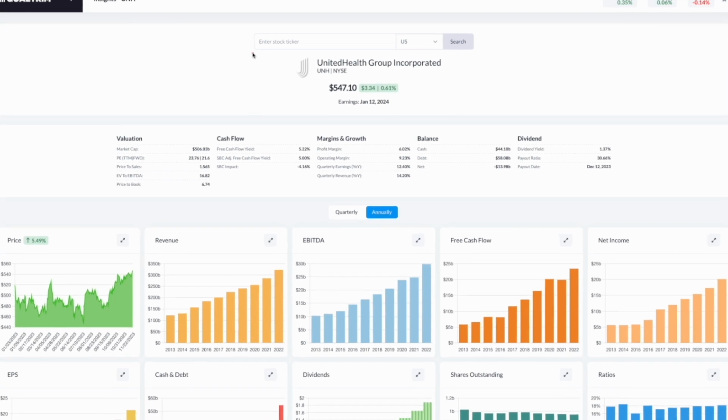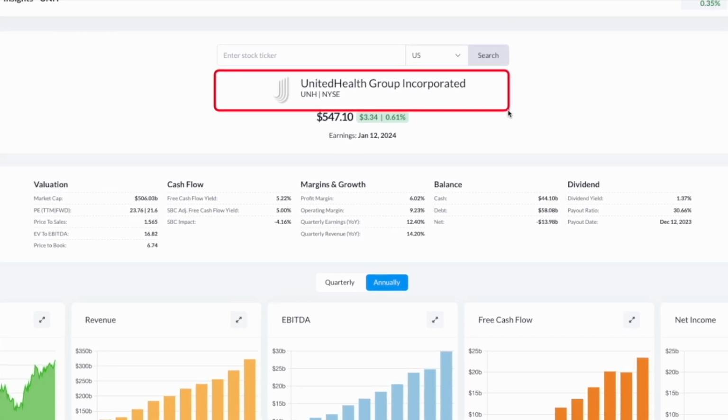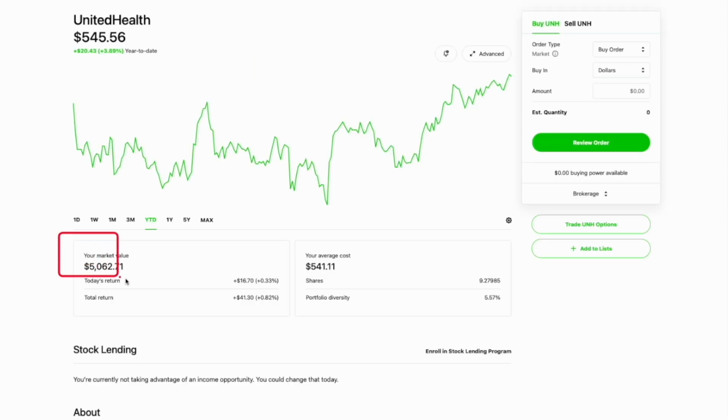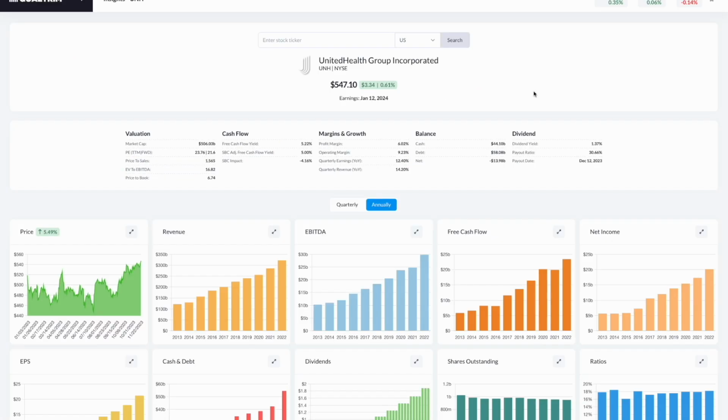Making you guys wait no longer, my recent buy is none other than United Health Group. Some of you may be familiar with this company and others may not. But regardless, we'll be taking a look at it anyway. As you can see, I bought in an initial $5,000 of this company, and that gave me just under 10 shares and is a portfolio diversity of 5.5%. My average buying cost was $541. Now, if you're unfamiliar with United Health Group, let's take a look at a video to explain just that.